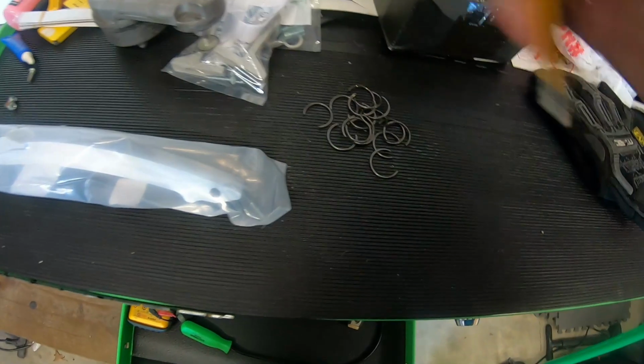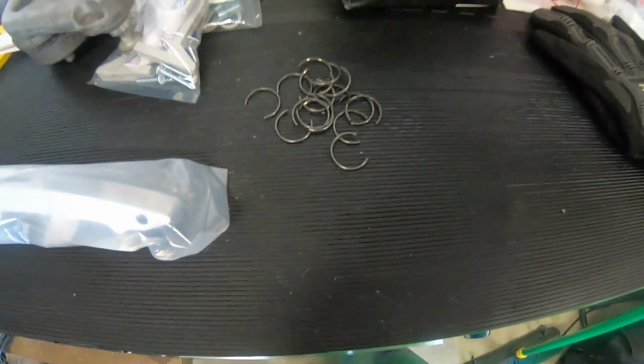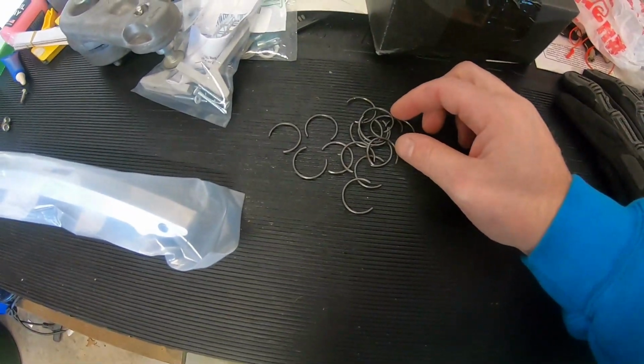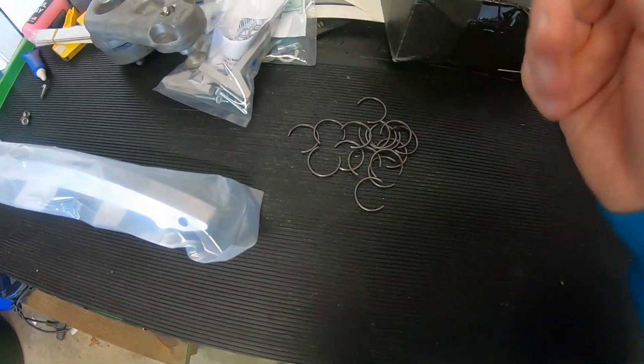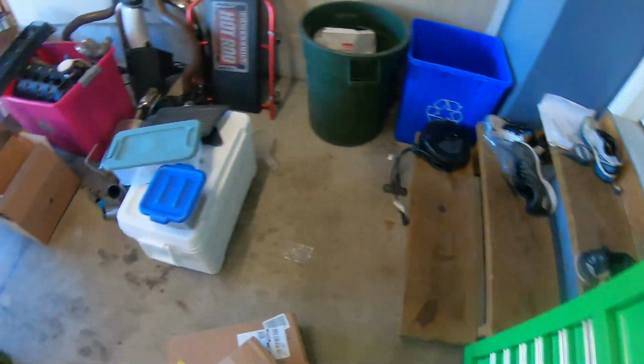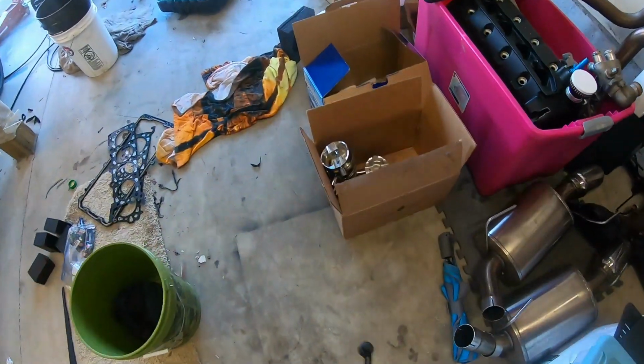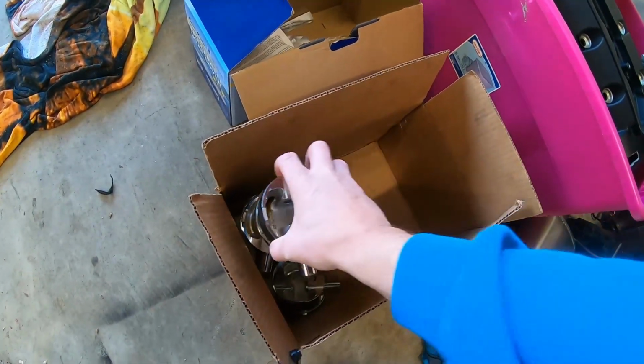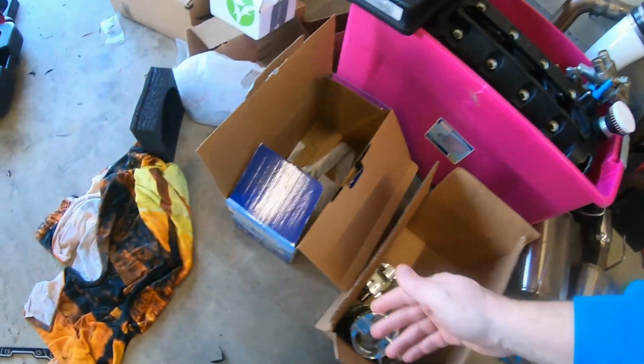When I separated the pistons from the rods, I actually sold my H-beams within a couple hours of filming that last video. So the H-beams were gone. I had intended to go with Manley I-beams. You're going to see the Manley pistons here, and the damage to those. I'm not going to stress those out too much.